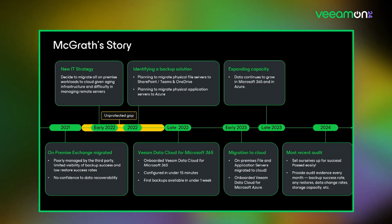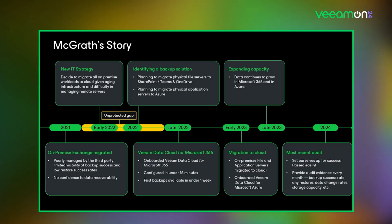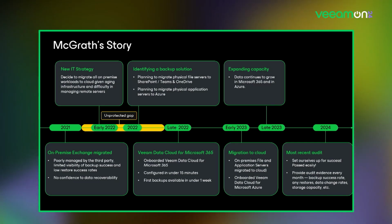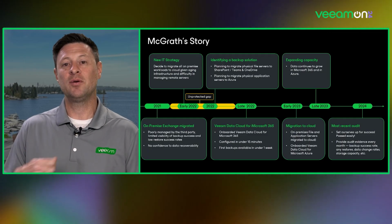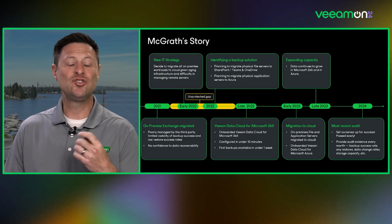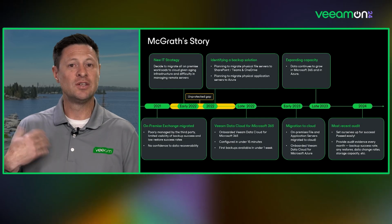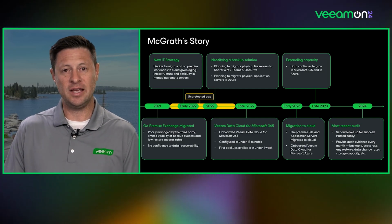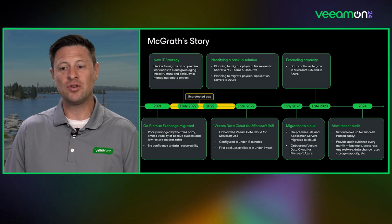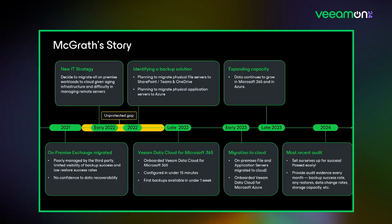So fast forward to today, Darren is having a great experience with Veeam Data Cloud. His data technology and his backup service is really setting his business up for success. They passed their most recent audit, and in fact, they can proactively build reports and show backup success rates and show the restores and audit logs, storage capacity, all of this content they're able to take out of Veeam Data Cloud and serve this up for future audit reports and make all of that easy.